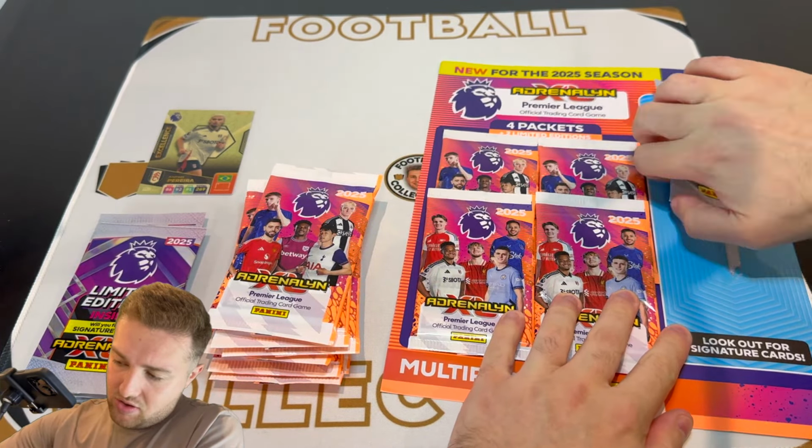And then we flip these over. We've got Mickey van der Ven, Nicholas Jackson, Ivan Toney, Andreas Pereira, Nick Pope, and John Stones to finish. Well, that was pretty good. That's a decent little hit, that Plasma of Sapphire Invincible. But we've got six limited edition packs here, guys.